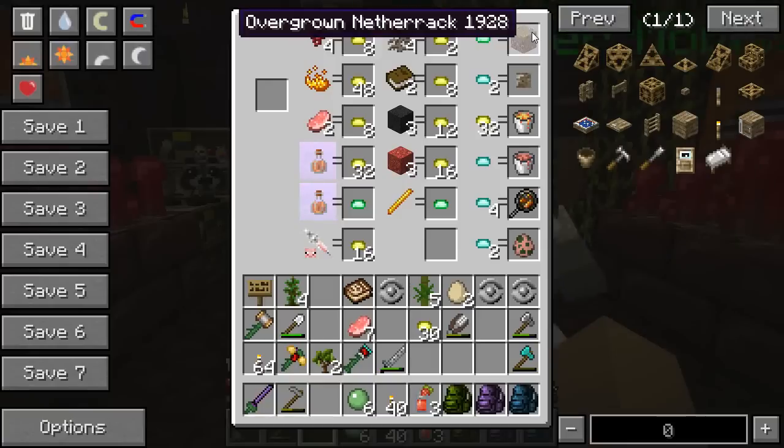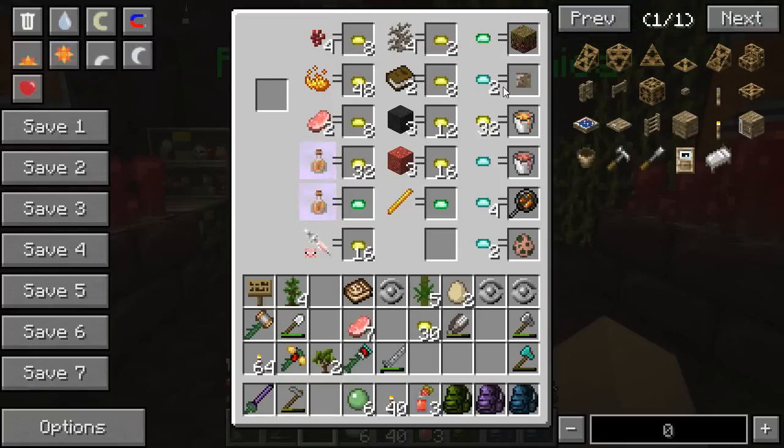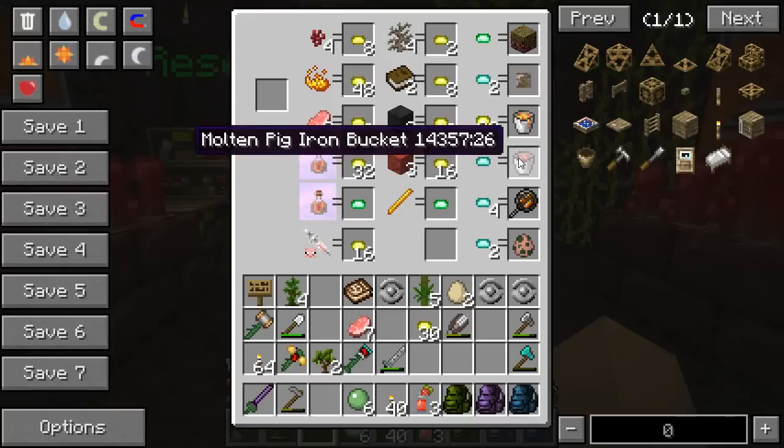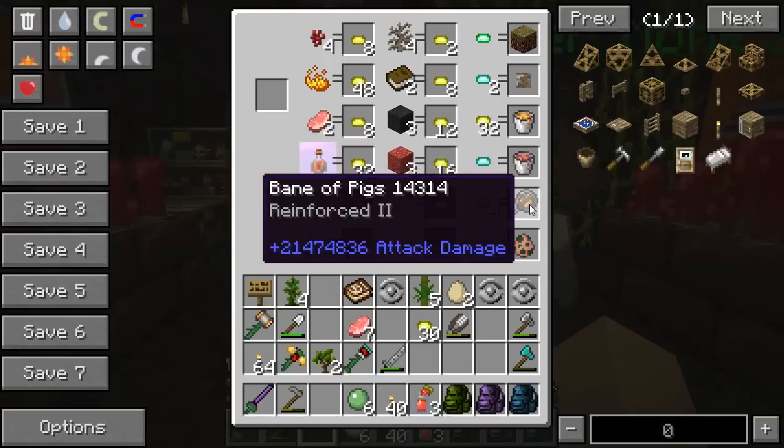And then she will also trade you for overgrown netherrack. She will trade you for a broken zombie pigman figurine. Pretty expensive, 2 diamond coins. Or if you happen to have extra lava buckets or molten pig iron buckets. Or if you have lots of coins, she'll give you the bane of pigs.